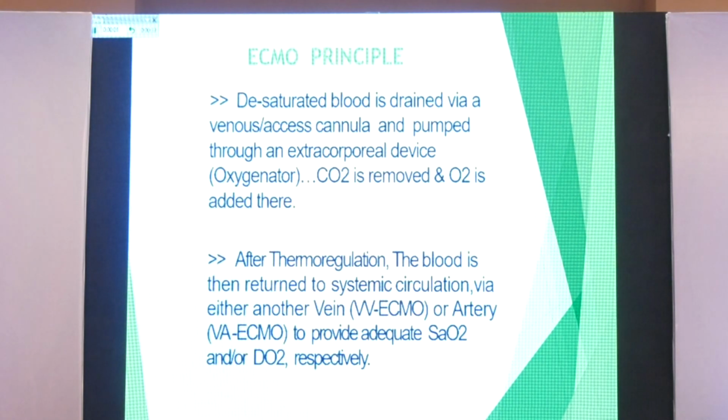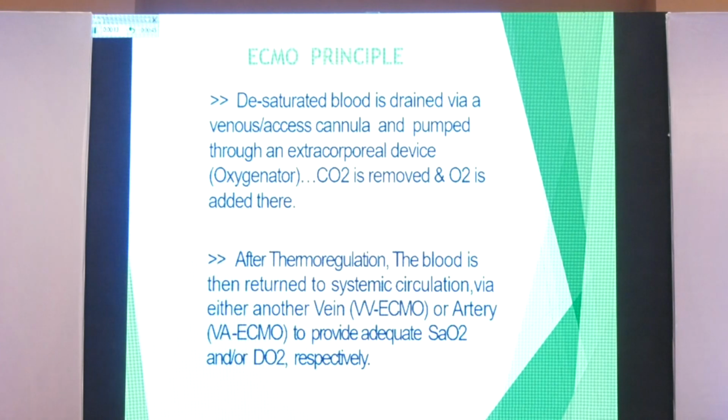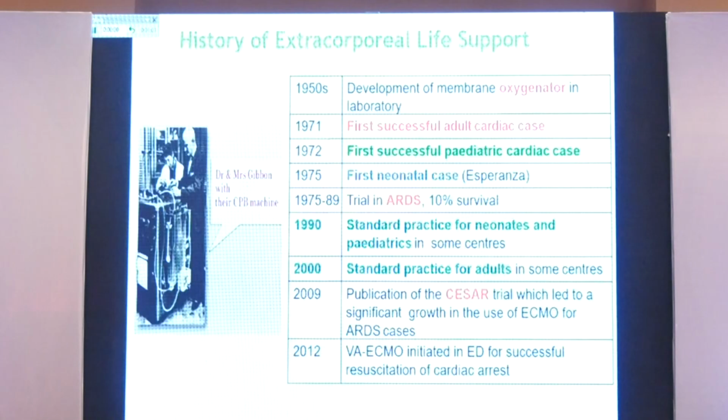The principle is simple. Desaturated blood is drained via a venous or access cannula, pumped through an oxygenator where CO2 is removed and O2 is added, and after thermoregulation, the blood is then returned to the systemic circulation via either another vein, when it is known as VV ECMO, or an artery, when it is known as VA ECMO, to provide adequate oxygen saturation and/or delivery respectively. Saturation is more relevant with VV ECMO and oxygen delivery is more relevant with VA ECMO.